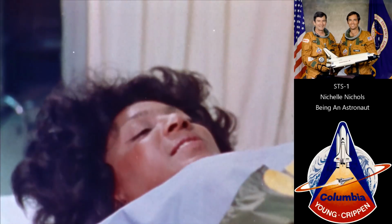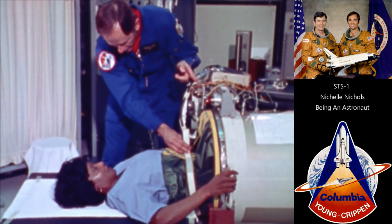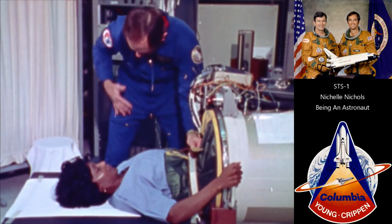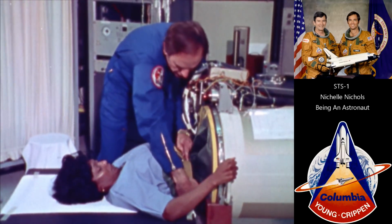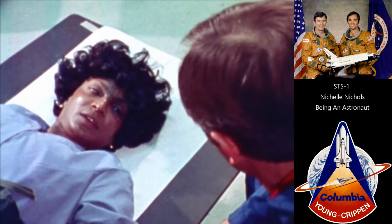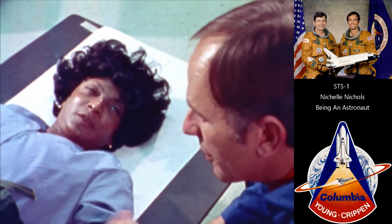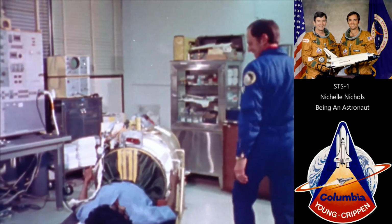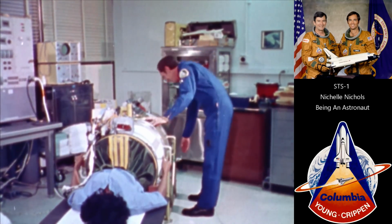I see. We're going to pump the air out of this lower body negative pressure device, and in so doing, it'll put a pull on the blood in your lower body. What is that for? Why? Well, it's going to check what condition your heart and your cardiovascular system is in. So get ready. The Enterprise was never like this. No, it wasn't. Okay, you ready?